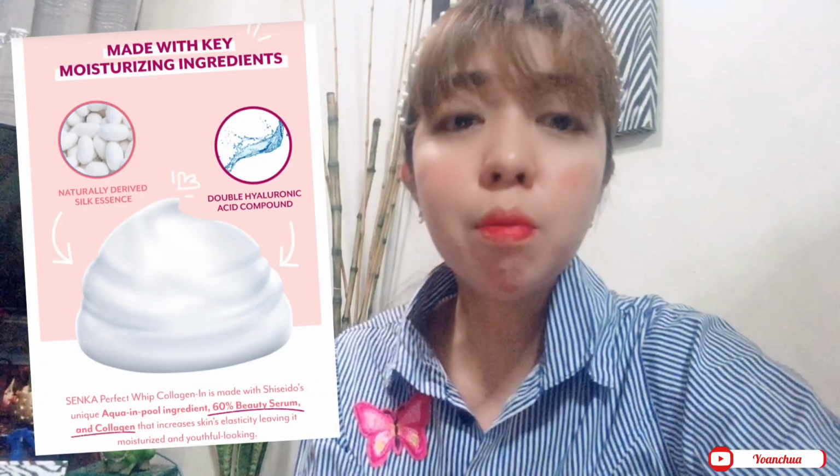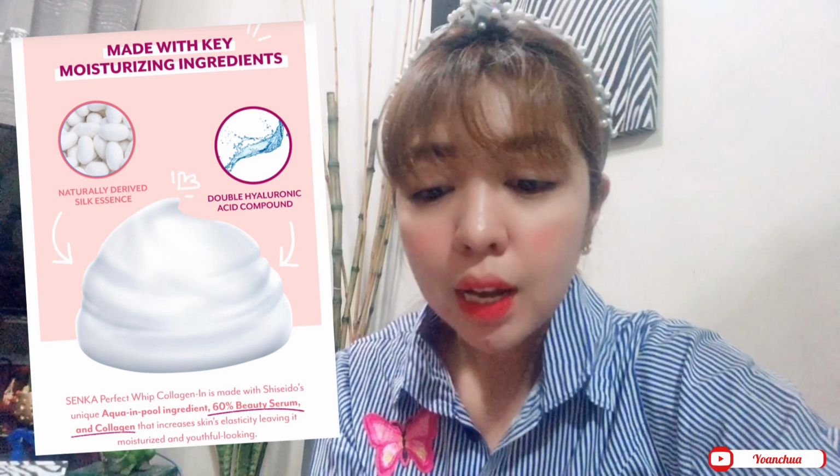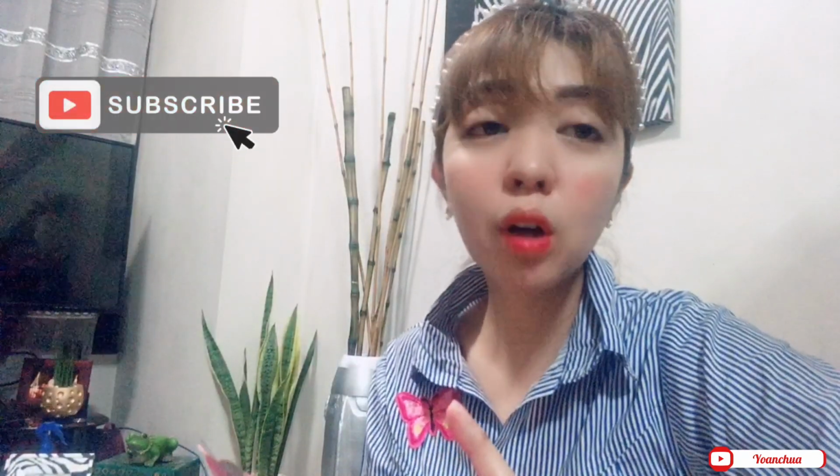That formulated with Shiseido's unique moisture boosting aqua in pool ingredient and 60% beauty serum and collagen. That increases skin elasticity. Yun yung, di ba, kailangan natin. Lalo na, hindi na tayo bumabata. And then, strengthen skin against day-to-day damage and reinforce skin's natural barrier for moisturized, firm, youthful-looking skin. Guys, added na collagen beauty serum na yun ang kailangan natin, lalo na sa sign of aging. Ito ang gamit natin. Yung may collagen.